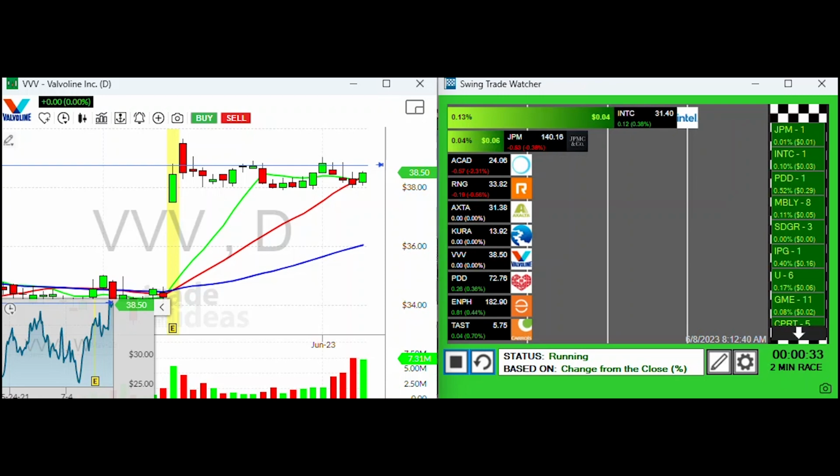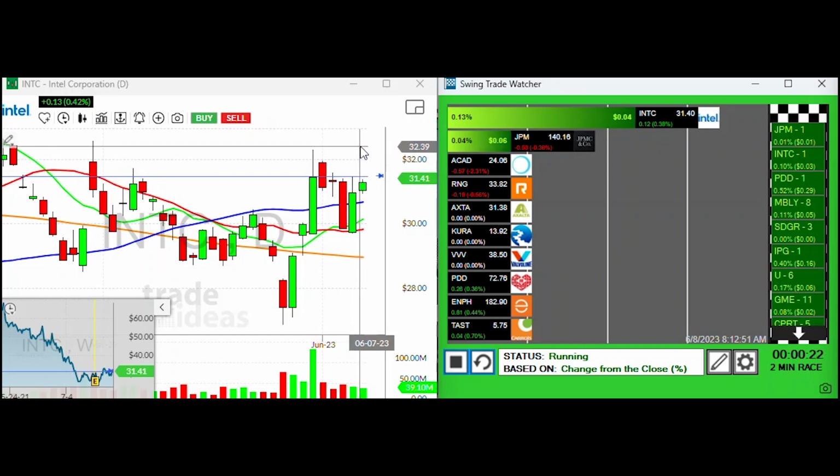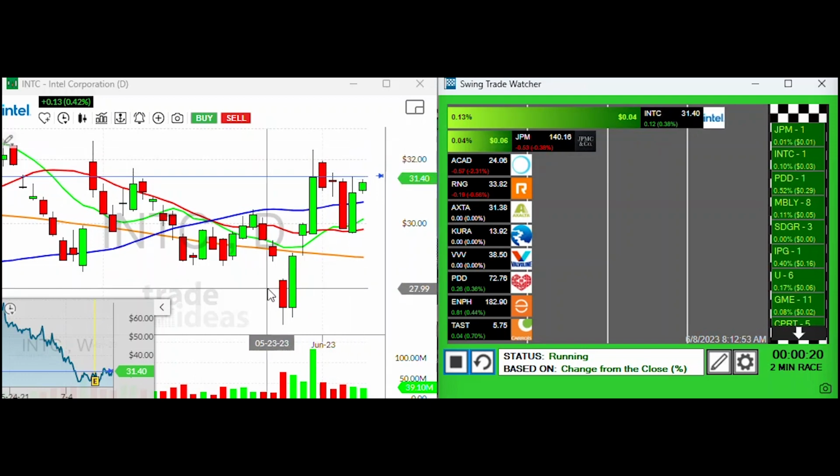Also, Intel. I think you got to watch Intel. Intel showed some relative strength in the technology sector yesterday. Also appeared on that sweetness, and look for maybe a 5-day high, and then it could possibly go test this 3250 level.